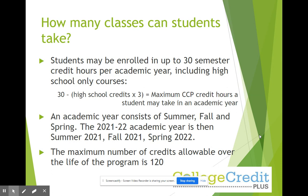So how many classes can students take? This information is really important because this tells students how many courses they can take at the high school in addition to their college courses. We have to look at a specific formula to make sure students do not go over their requirement, because that can cost the family money for college courses.